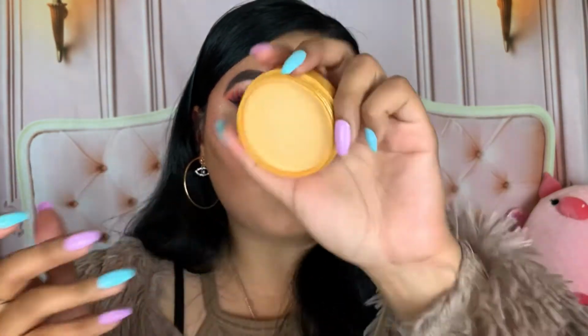So we're gonna see how this works in an upcoming trying out new makeup video, but I'm so excited. I'm a little disappointed it doesn't smell as good, but I'm really excited to try it out on the face and see what it does.